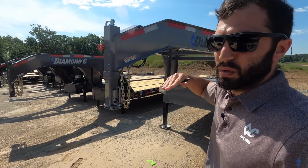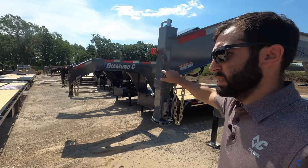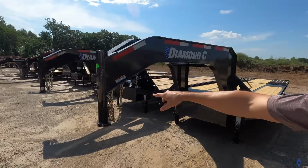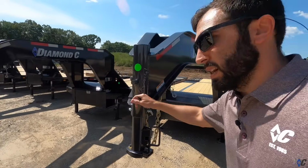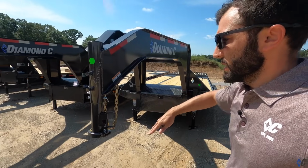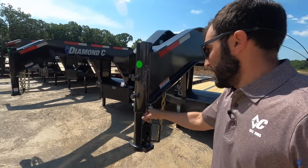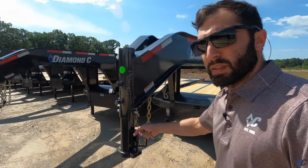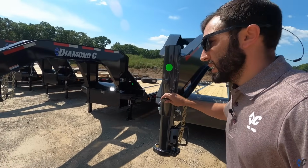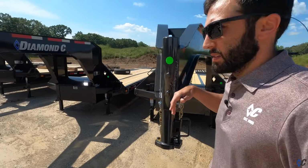That's why it says load leveler. Then you simply tighten your set bolts back down and you're ready to go. Versus on the round coupler, to set your coupler height, you have to kind of guess at where it's going to be and then take the load off of the coupler and move it up and down, pull the pin, move the coupler up and down to get the bed set just where you want it, put the pin back, tighten the bolts up, then let it down on the trailer.